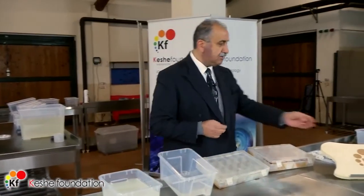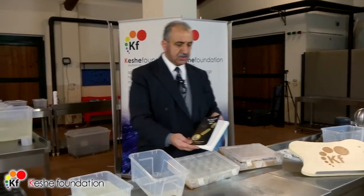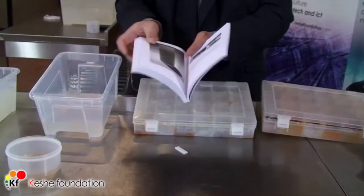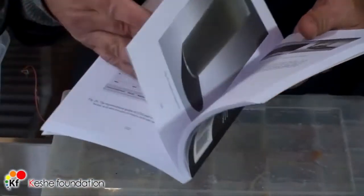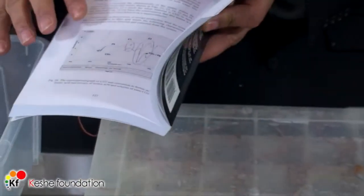We published this 3 years ago in a book called The Structure of the Light. You can see the material. You can see how it was made into a solid, and the material has been tested by the universities, confirming the technology.